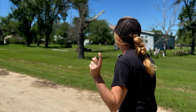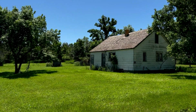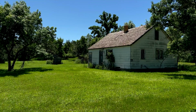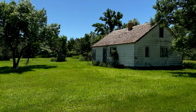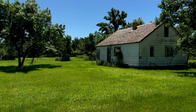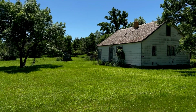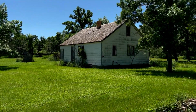Right. Here's another cute homestead. This one does have a no trespassing sign on it, so we won't be venturing any further in. I wonder whether or not that little building at the back was an outhouse. Kind of looks like that could have been, because next to it, just behind the house, there's another shed, so possibly.